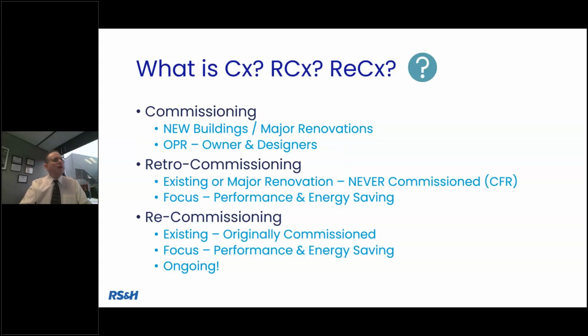Do a retro commissioning activity. It'll help formulate those early ECMs to be explored to see if they're appropriate for implementation. Now, what's the difference between that and recommissioning? Well, recommissioning, again, is an existing building. It can be done anytime during the life cycle of that building or the major systems.